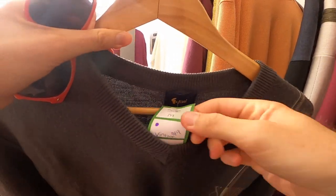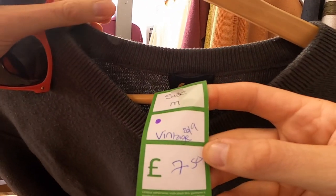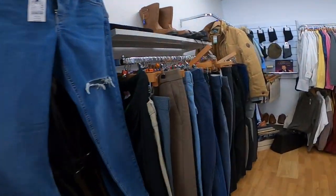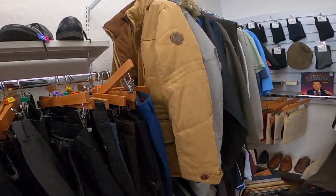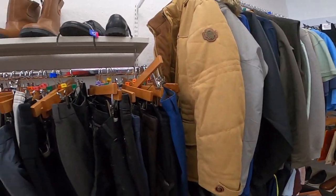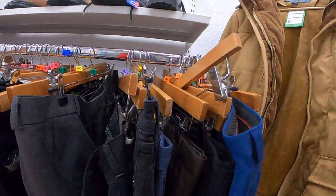They've even got some Gabici. Oh, I don't pick up Gabici anymore. It doesn't sell well for me. It doesn't sell at all, so. There we go. £7.50. Acrylic. Deary me. Alright, moving up to the coats. Men's section, here we go. Let's hope for some better luck. Fat chance.